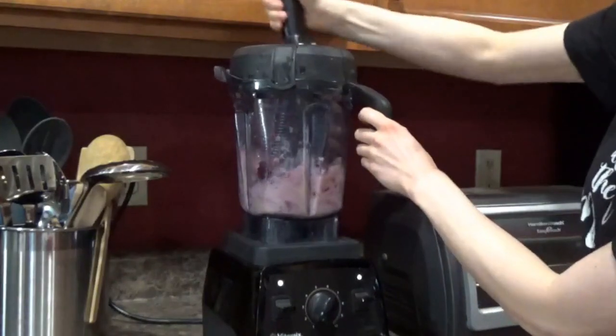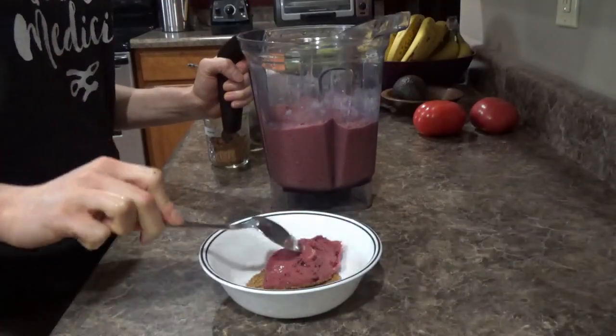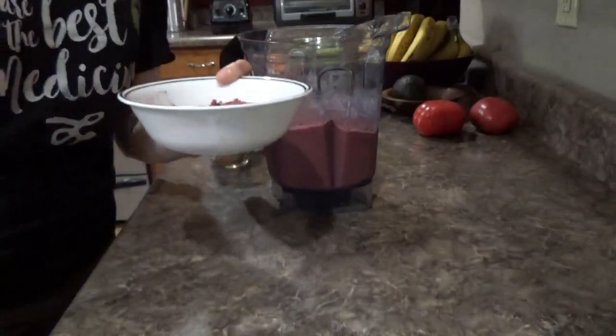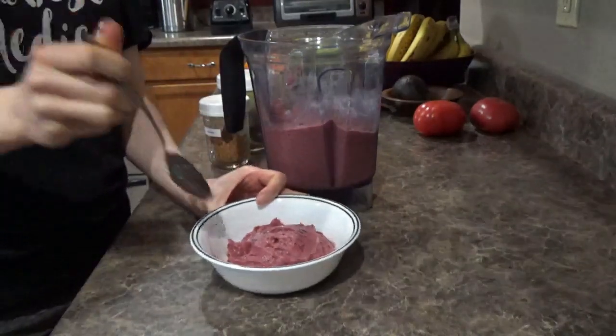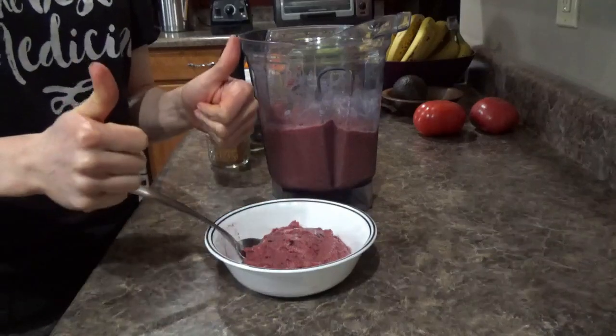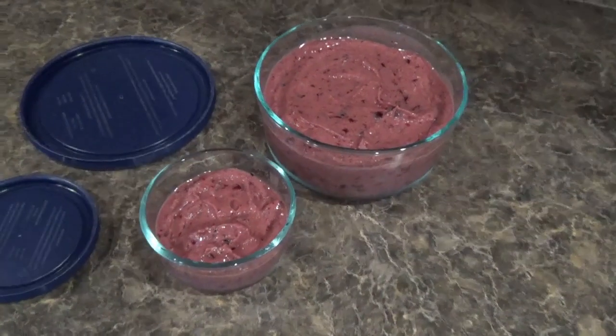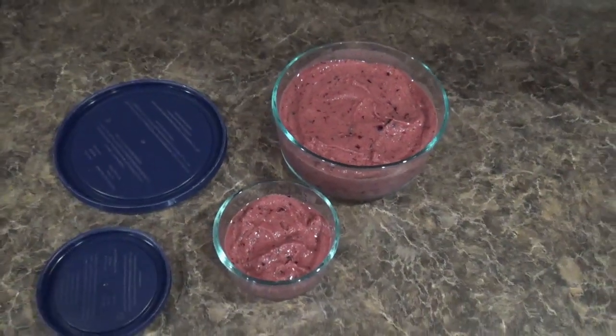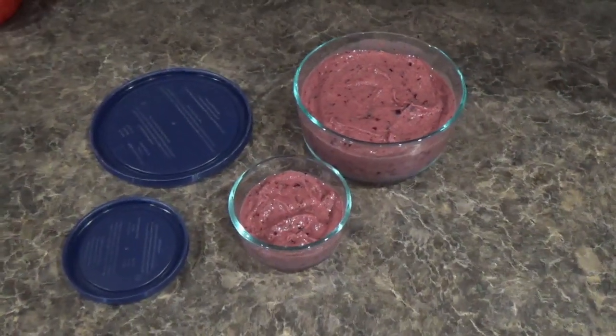And the last recipe I tried today was the cherry pie on page 153. It's basically a cherry banana ice cream with flax seeds, and it was so delicious. I had to make a much larger batch than the recipe calls for, just so there was enough in my blender to actually blend. So I had some extra to put away and freeze for later.